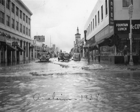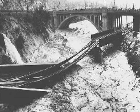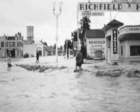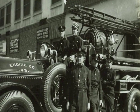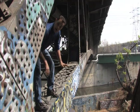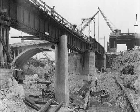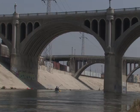This is a famous site. In 1938, there was a huge flood on this spot. When the river rose, it broke the levees, wiped out more than 20 other bridges. Many people died. It was a horrible disaster. But since then, the Corps of Engineers built the concrete walls, concrete floor, as an effort to channel the river during high flood seasons. Here's a photo from that famous flood. This is the Figueroa Bridge. It's that bridge right there. And just beyond that is the Arroyo Seco Confluence.